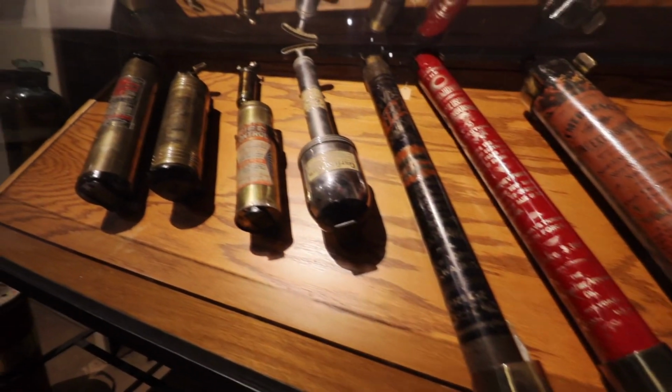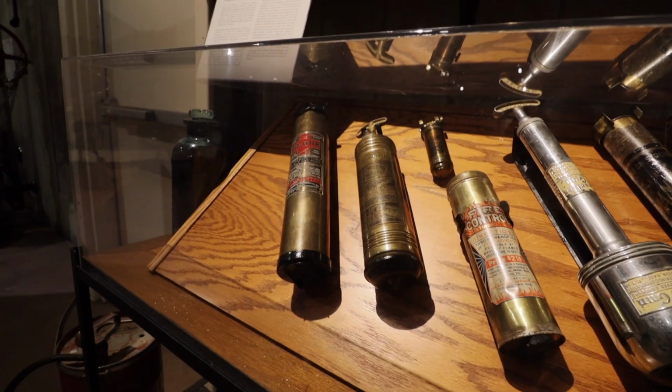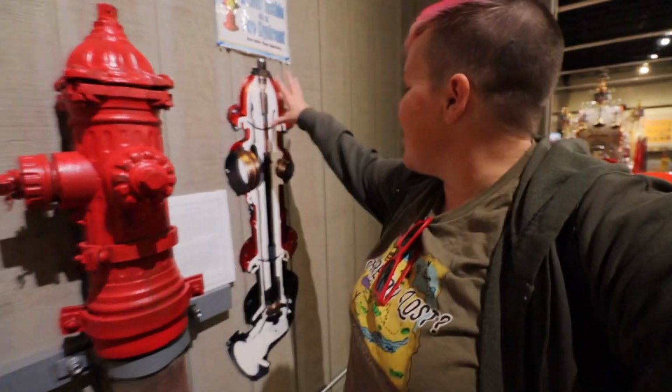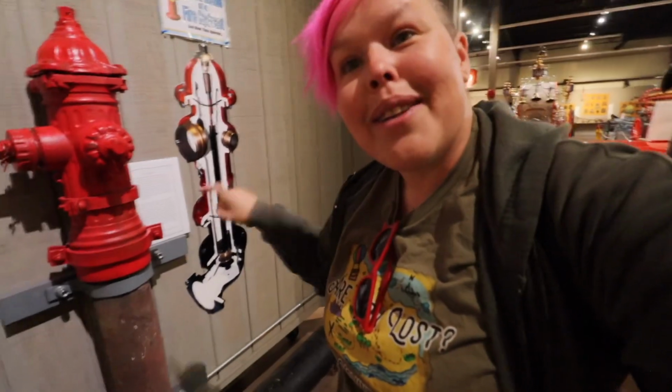Look very different than the fire extinguishers we have now. But there's a whole section here talking about these. And of course, you could not have a fire museum without learning a little bit more about fire hydrants, because these are the fuel that now helps them to put some of these flames out. Inside this, you can see what they look like, and then also read a little bit more.